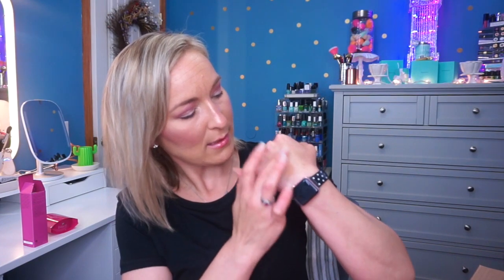So let's give her a little swatch here. Hopefully it's not too orange. Oh, that's really pretty actually. That's a really pretty bronzer. Ooh, I'm excited about that one. So I can look bronze without being in the sun. That makes me happy because you guys know I'm trying not to get a whole lot of sun. I just want a little bit sun-kissed and that's it.